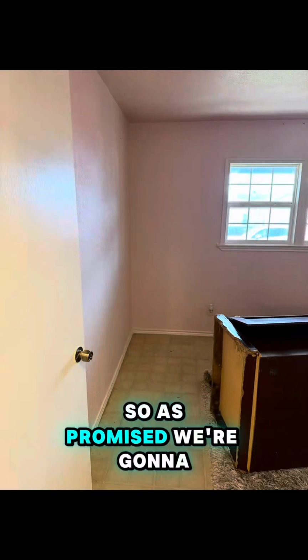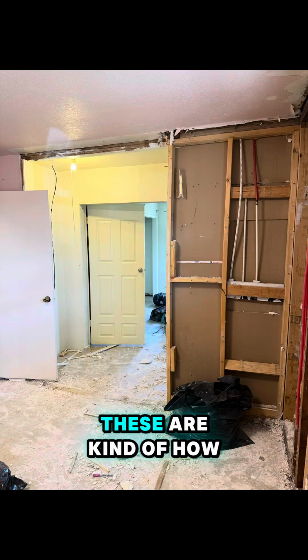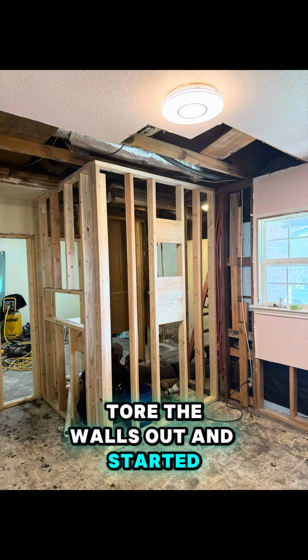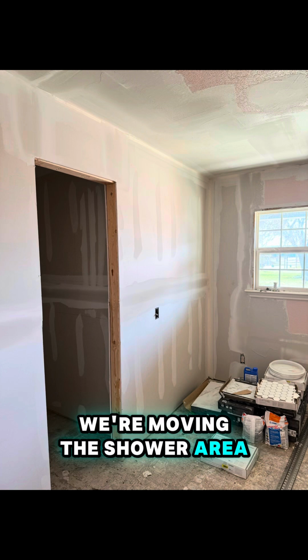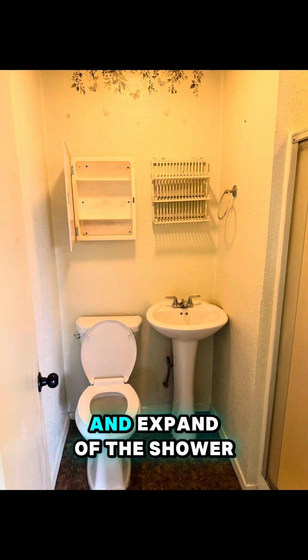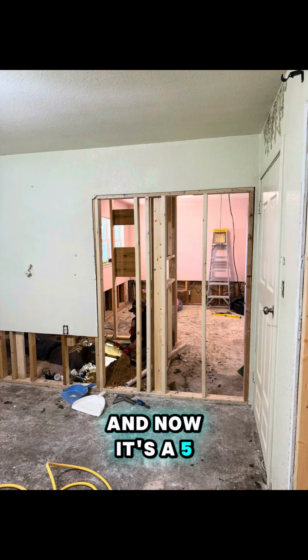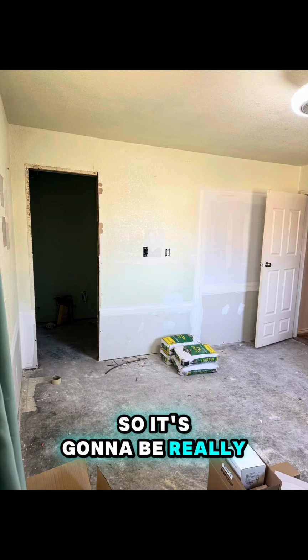All right, so as promised, we're going to do a little progression pics. These are kind of how we started. You can see as we tore the walls out and started removing the shower area, we got all that newly framed in, and we expanded the shower. It was like a 2x3, and now it's a 5x5, so it's going to be really nice.